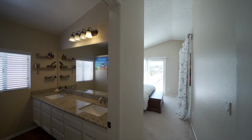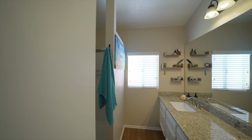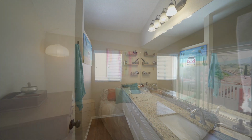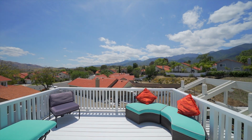And the best part, this deck gives you the perfect retreat to relax and enjoy the views of Cleveland National Forest. And just over to the east is Spanish Hills, home of the latest poppy bloom just a few weeks ago.